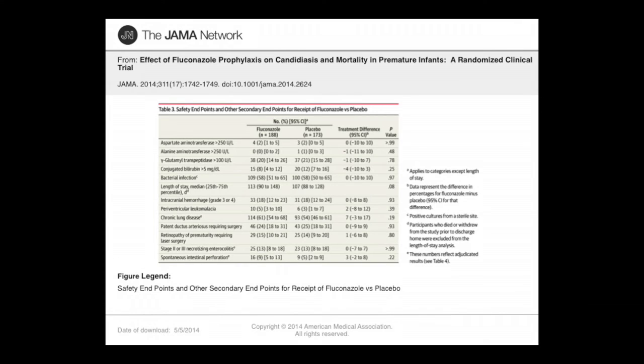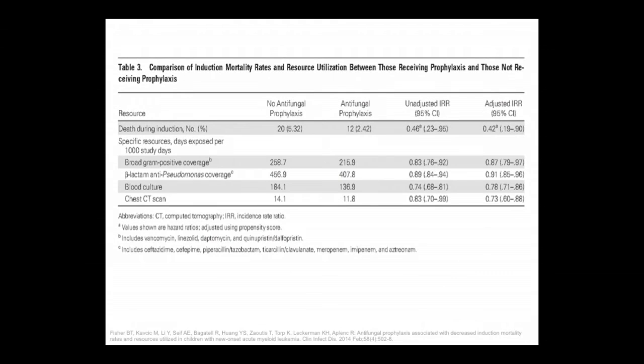Again, no significant differences in the fluconazole versus placebo group, including necrotizing enterocolitis, which is a condition which affects neonates, intestinal perforation, etc. What do we know about prophylaxis in older children? This is looking at induction mortality in patients who are being induced for AML therapy and the use of prophylaxis. And what we find is that the use of prophylaxis was significantly associated with about a 50% decrease in death during induction therapy. Pretty significant. This was using, again, data from 40 large children's hospitals.